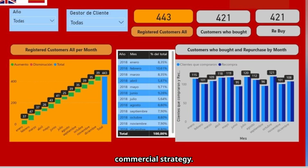your commercial strategy. In addition, this information should be used to align the sales team. If in certain months, such as February and March, you had better results, why not replicate those tactics? You could organize special promotions, increase the sales force, or even focus on products that you know are in high demand during those periods. So far, we have seen how data can be a powerful tool for both a general manager and a sales manager.